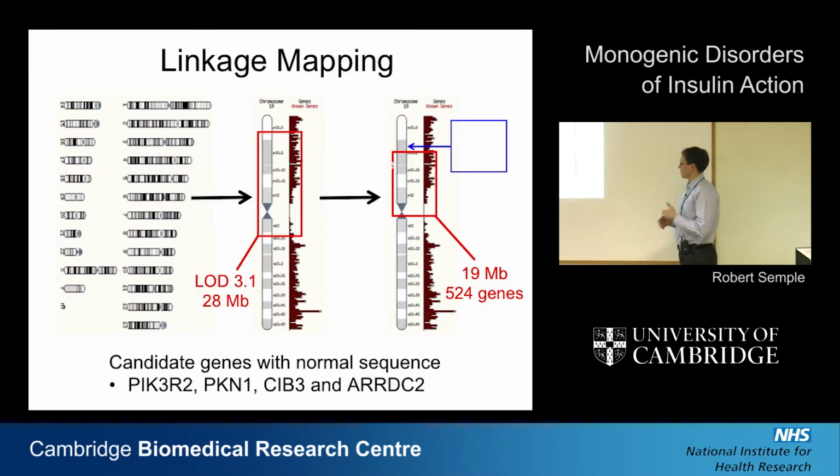Now, in the old days, that's a little bit depressing because it's not practical to sequence 524 genes at once. But of course, in an era of exome sequencing, we can sequence the whole exome and then simply refine our search in a spreadsheet to that interval. And that's what we did.